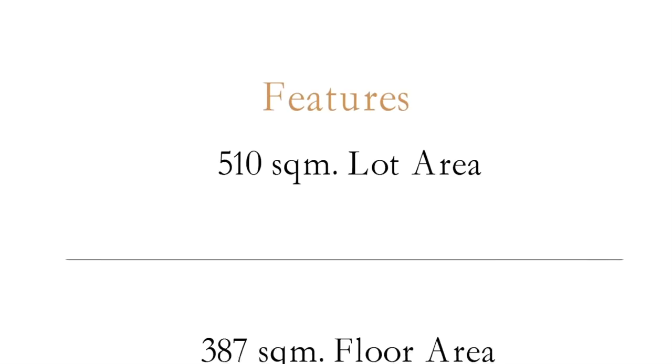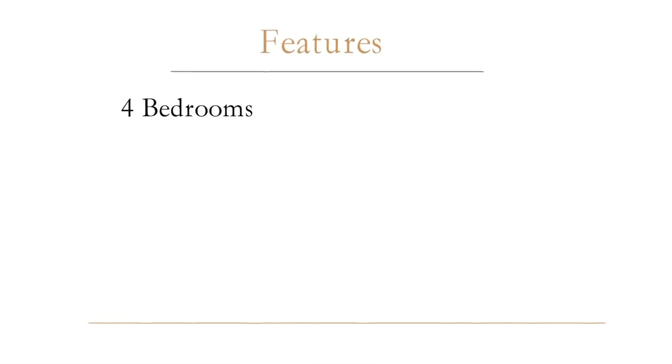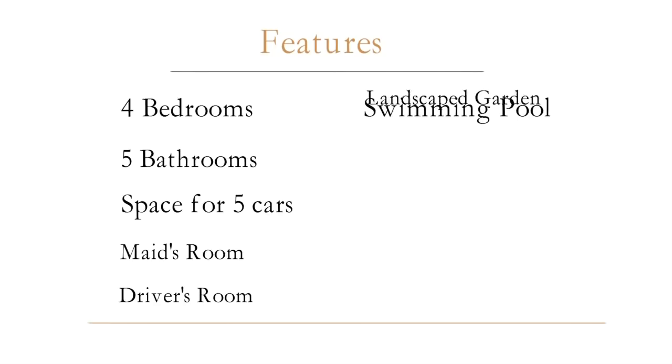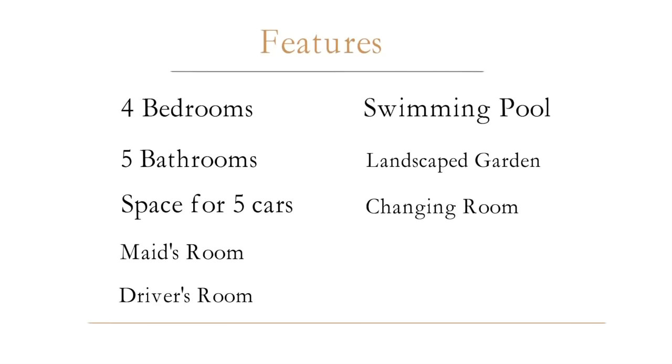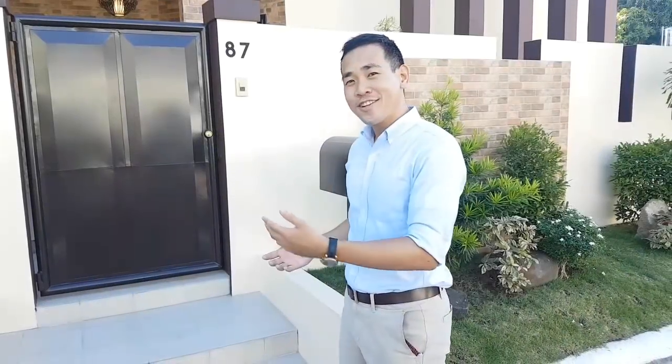This beautiful home rests on a 510 square meter lot with 387 square meters in terms of floor area. In terms of the major features, the property has 4 bedrooms, 5 bathrooms, space for 5 cars, a maid's room, a driver's room, a relaxing swimming pool, a landscaped garden, a changing room, a den in the first floor, and a second floor balcony. Let's go!